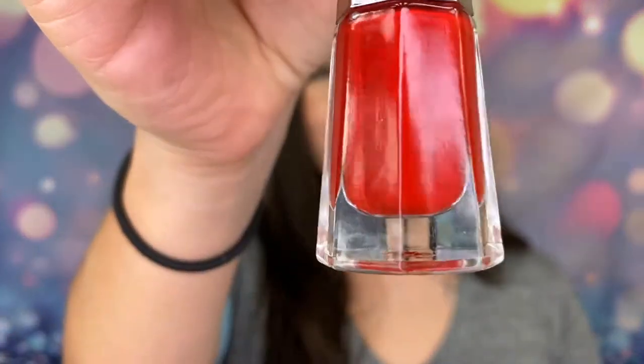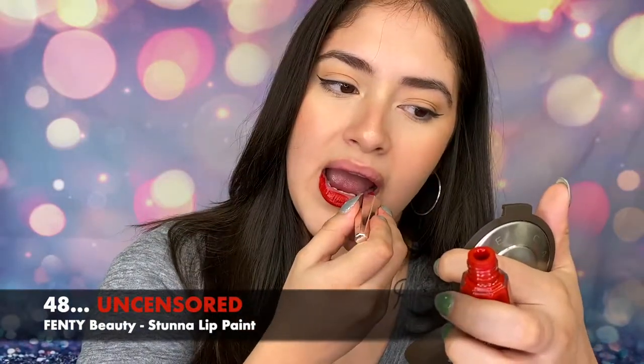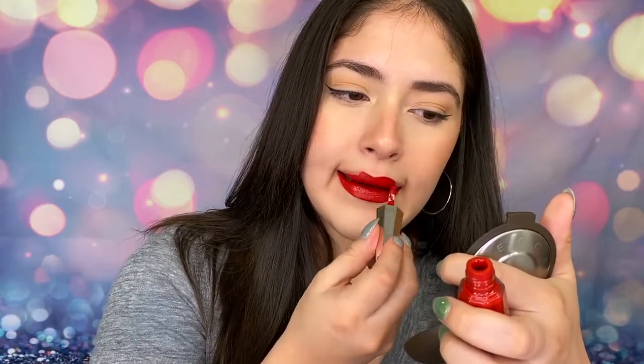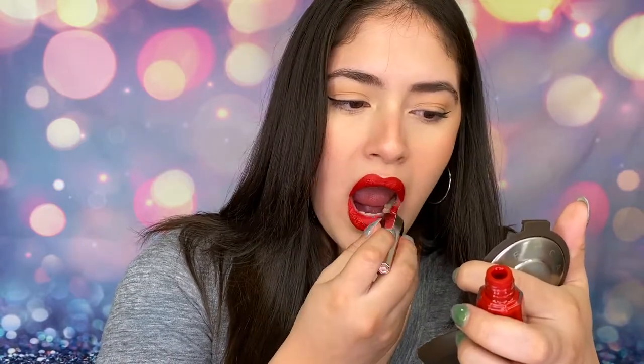And the last one, finally, is Fenty Beauty Stunna Lip Paint in Uncensored. Uncensored is described as the perfect universal red and retails for $25. So this is how Uncensored looks. It is a gorgeous, just breathtaking red. And it is a true blue red. And it looks beautiful on everyone.